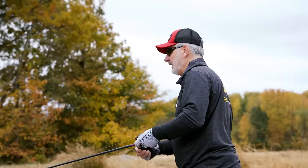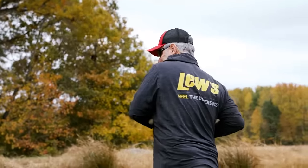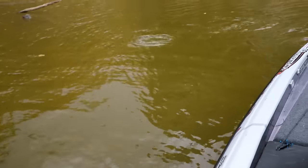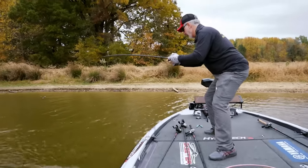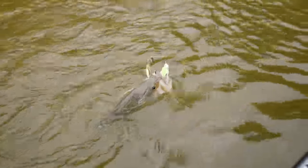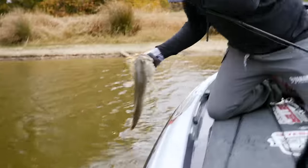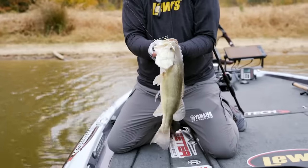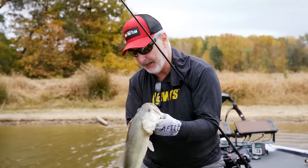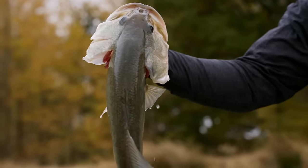Wow. I mean, they are tight, that log. Now then, this is what I'm talking about. Look at this one. Come here, come here. That's a good one right there. Big old mouth on you. Come here, hack attack. You attacked it, there we go. That's what we're looking for. Fall fish, multiple fish on one piece of cover. How about that? There's a goodie. Big old giant.